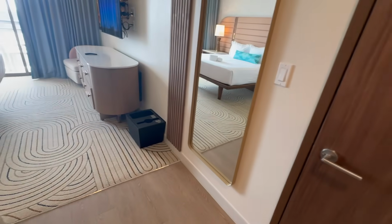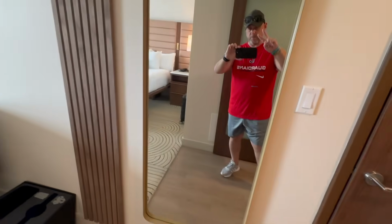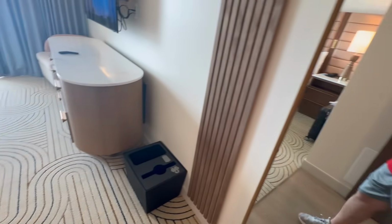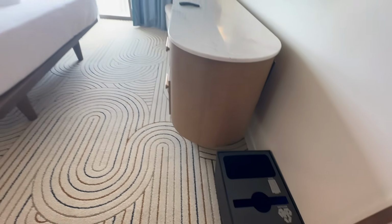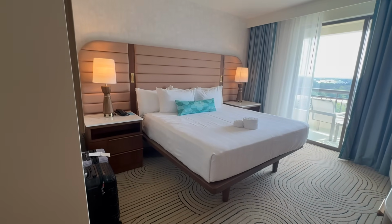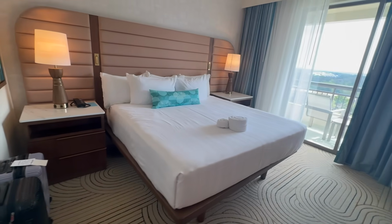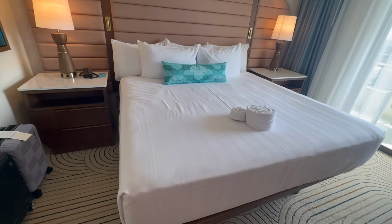All right, master bedroom. Right hand side, full mirror. Go Guardians. Recycle and trash in here. Let me just give you kind of a panorama here of the room. Big bed. I don't know, is that a queen or a king? I'm not sure what that is. It kind of looks like a king, but I could be wrong about that. It's a huge bed.